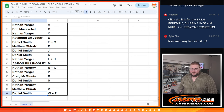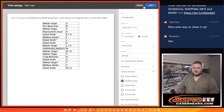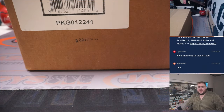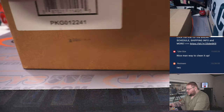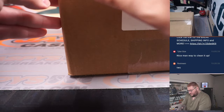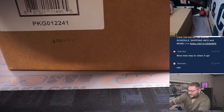We're good to go. Trade window closed. Let's print and let's rip, shall we? Let's switch screens. So all this prints out. Fresh case, 22-23 Bowman University Chrome Basketball. They're up on the laptop. Hard to see it, but it's here, I promise.